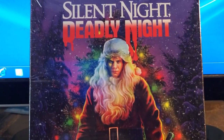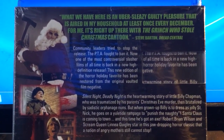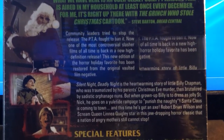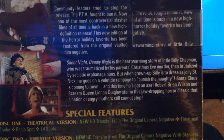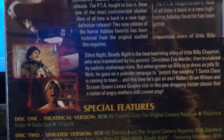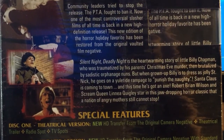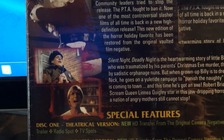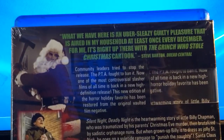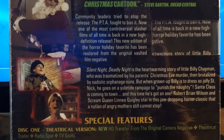Love that commission artwork. As for the film, the only problem I have with it, guys, is the inserts, the unrated or uncensored scenes are that of VHS quality. They don't look very good. If you're expecting them to look good, they look like shit. But the actual film itself looks amazing. It's a 4K transfer. You know, the colors pop. It just looks very, very, probably the best the film's ever looked.